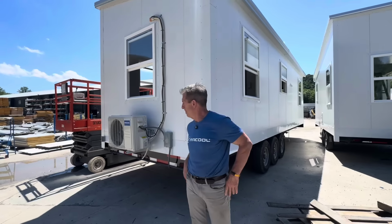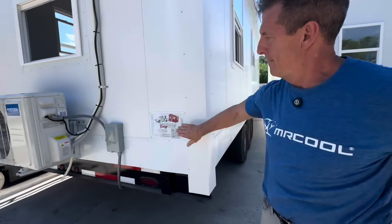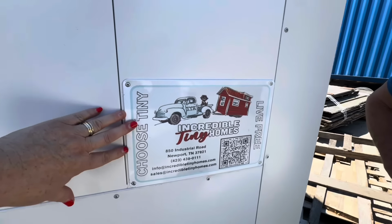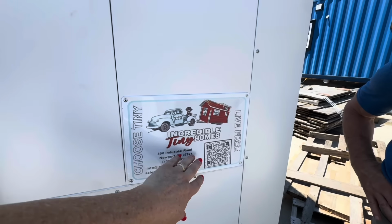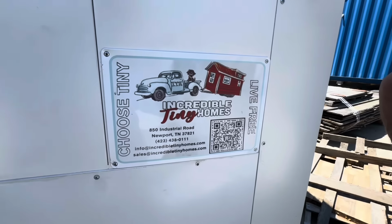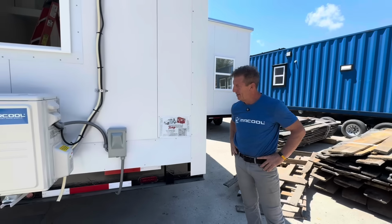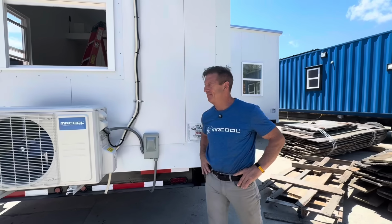One of the things I want to show, the new thing that we have done, I had asked Melody to order these little metal signs, and it has our QR code on here and all of our information, but that now goes up on every one of our homes. That's cool, isn't it? It is cool. Like a little license plate. Yeah, Incredible Tiny Homes.